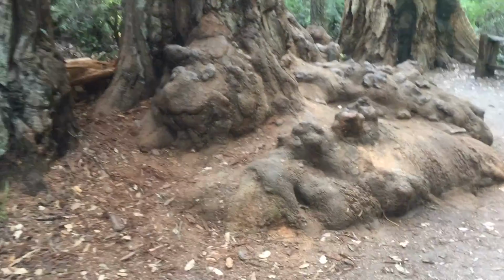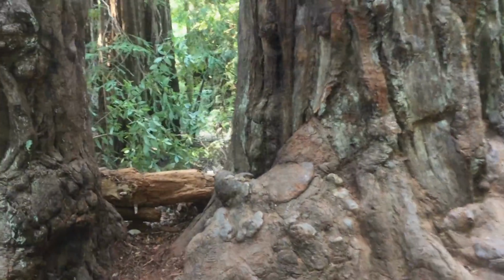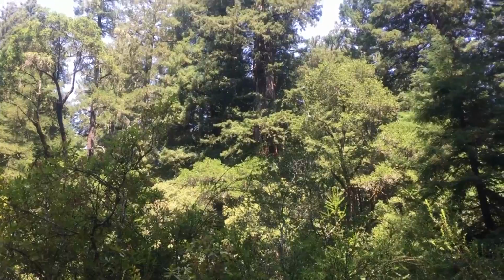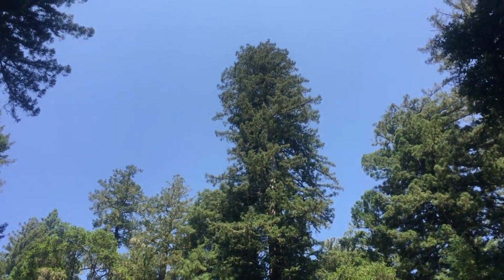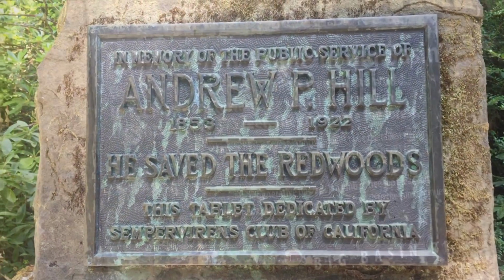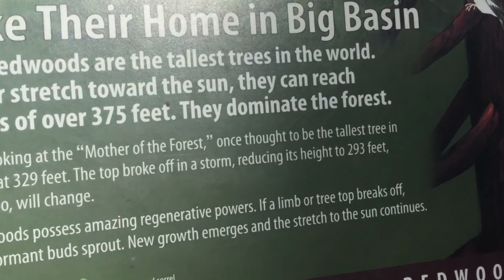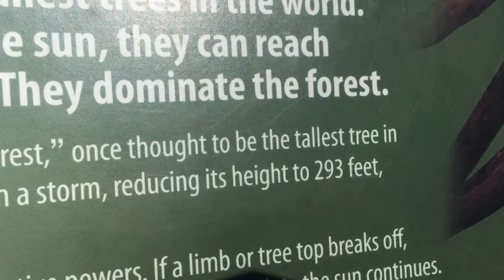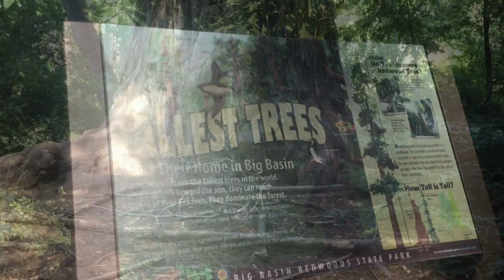I love looking at the root systems of some of these trees too, the massive burls. The park is magnificent. There's a good one. They call this the mother of the forest. Andrew P. Hill, you should look him up. He was responsible for saving this particular forest of redwoods. That particular tree, they call that one the mother of the forest. They got a little sign there talking about it.